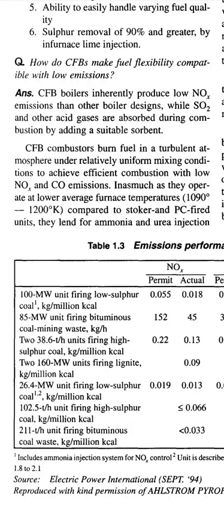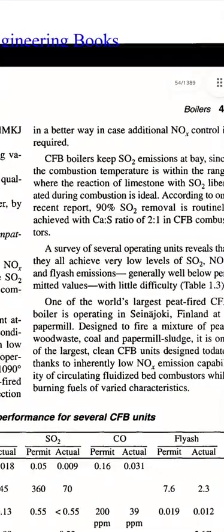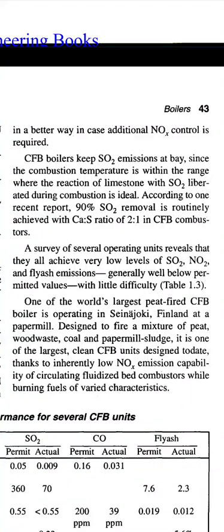CFB combustors burn fuel in a turbulent atmosphere under relatively uniform mixing conditions to achieve efficient combustion with low NOx and CO emissions. Inasmuch as they operate at lower furnace temperatures, 1090 to 1200 Kelvin, compared to stoker and PC fired units, they lend themselves to ammonia and urea injection in a better way in case additional NOx control is required. CFB boilers keep SO2 emissions at bay since the combustion temperature is within the range where the reaction of limestone with SO2 liberated during combustion is ideal.